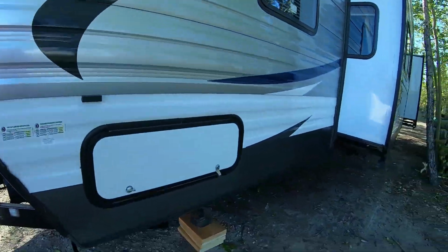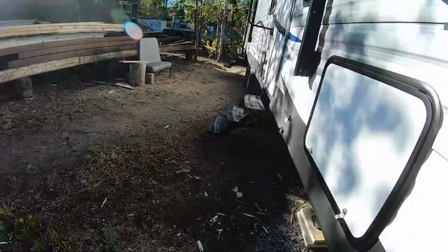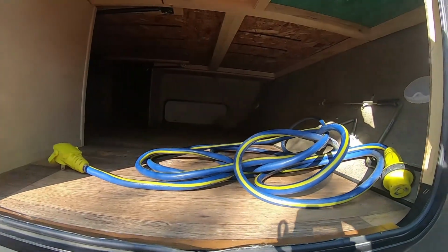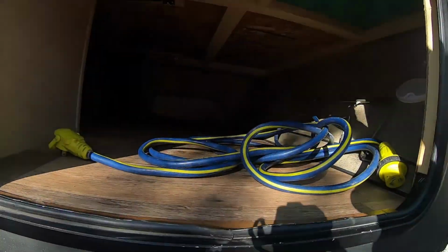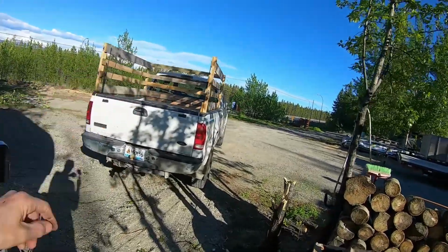Never had slide outs before. Oh, it does have this. I'm getting off tangent again, which is what I like to do. This is heated storage in here, which is pretty crazy. So it doesn't have much storage really. You got all your cupboards inside, but that's why we went with this instead of the fifth wheel, because we're going to put a good canopy on the back of the old girl.